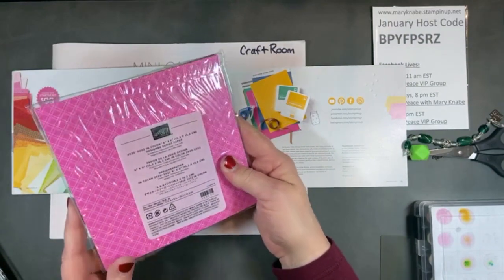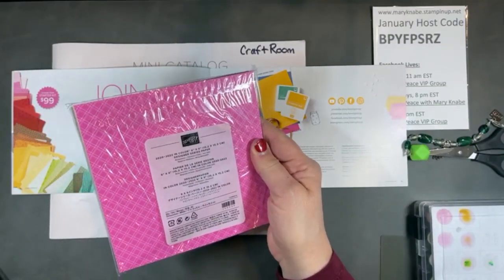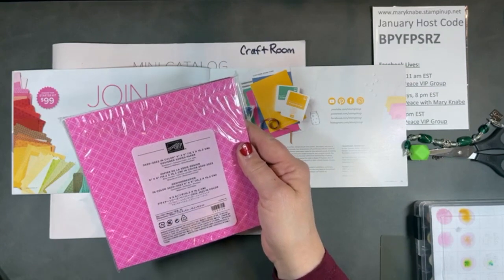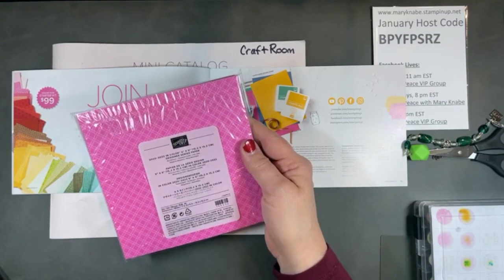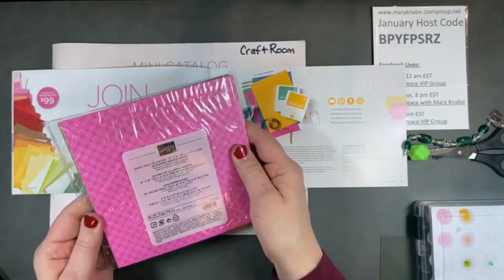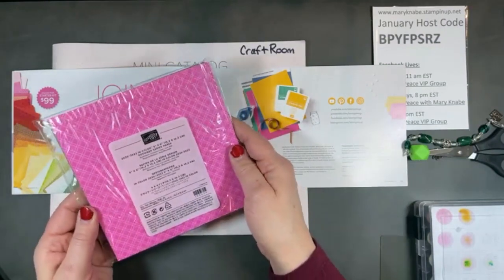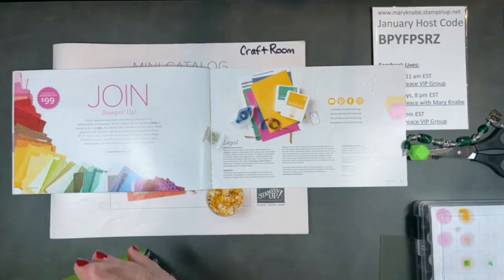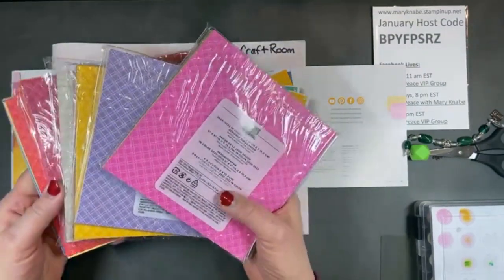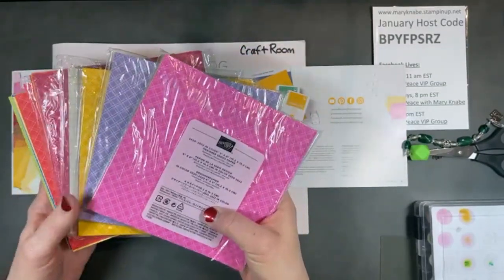2020-2022 In Color Designer Series papers. Now these are different patterns than the 6x6 DSPs in the color families that are in our current annual catalog. These are different, okay? And in each of these is 40 sheets. One pack is valued at $11.50. So 5 packs of DSP. This is a value of $57.50 that you are getting as a gift from Stampin' Up!